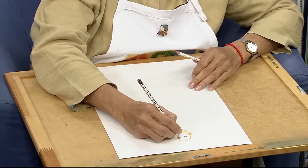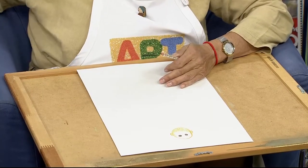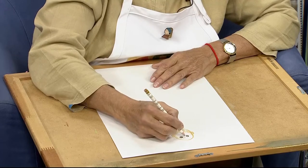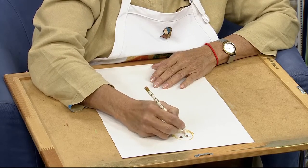So here are my eyes. Oh, I made them very big. Kind of like it though. Without coloring in very much, it looks like I have a beard. I'm going to go around my eye and make my nose.